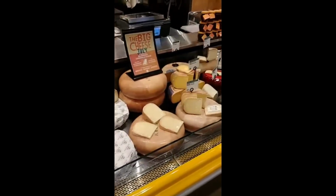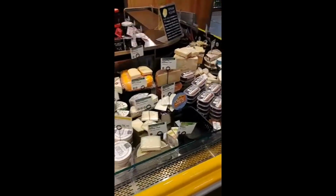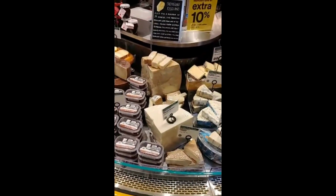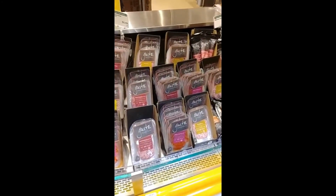Okay, and so Gouda is another great one. I'm seeing all sorts of different cheeses. This has got to be some Parmesan or Reggiano in a big huge block. Okay, that looks amazing. And look at these, y'all. We're talking different kinds of salami all in packs. An easy way to up your fats.